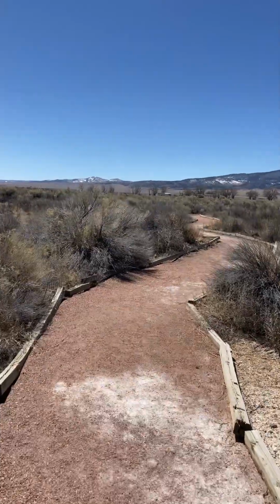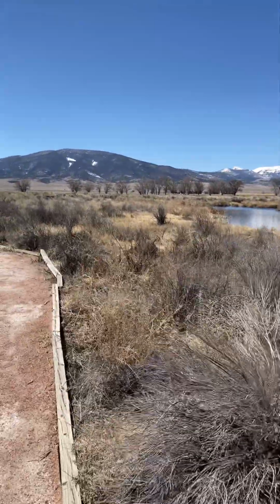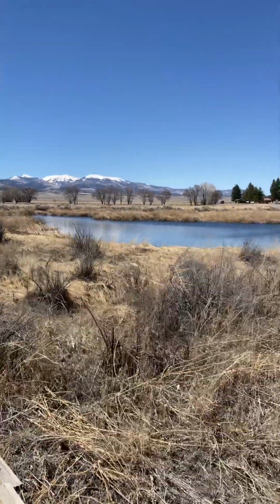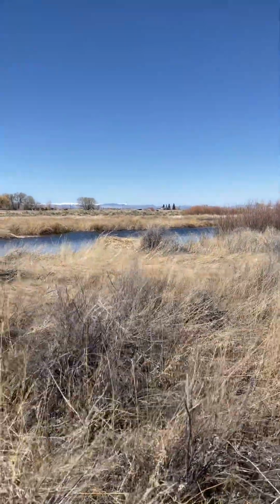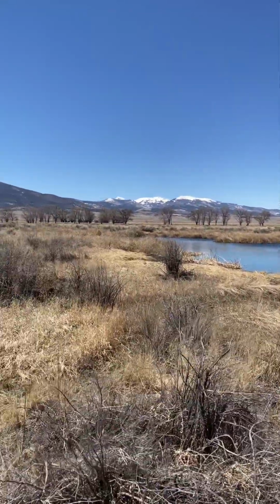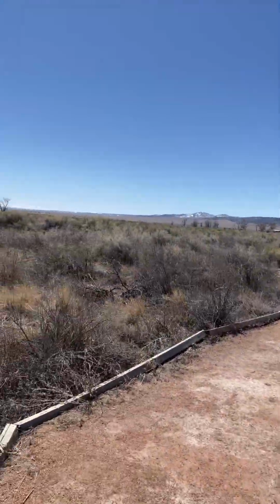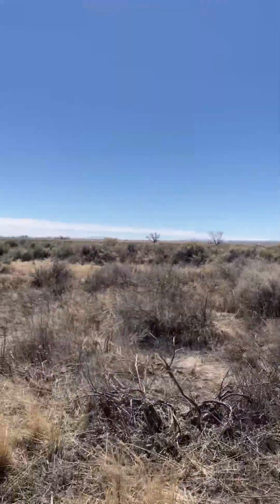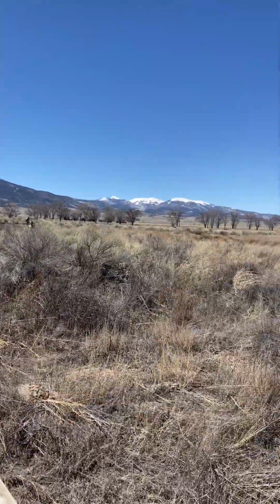And this trail goes all the way around. Makes a loop so you can park and walk this. It's a nice walk, especially in this beautiful weather that we're having. Bugs aren't too bad yet. Still early in the season for the mosquitoes and all the other biting bugs before they all come out. But the views are gorgeous up here.